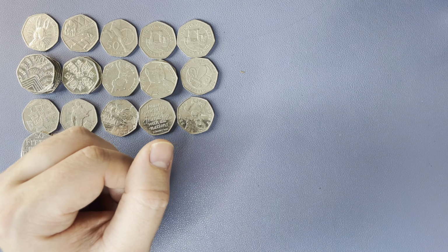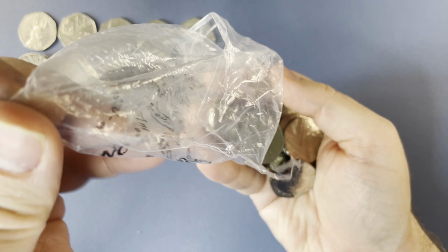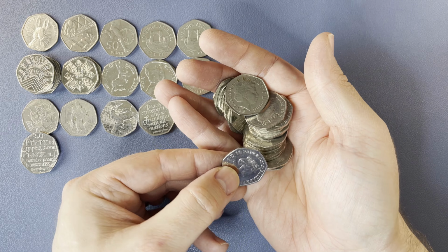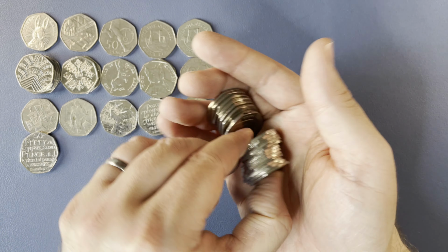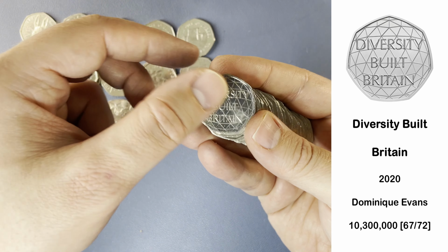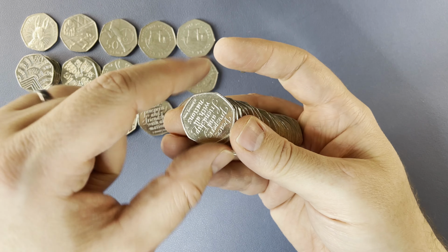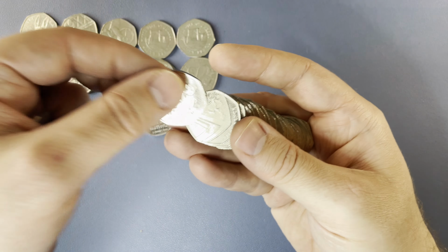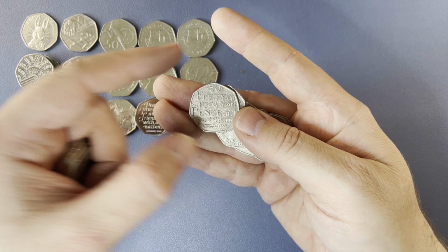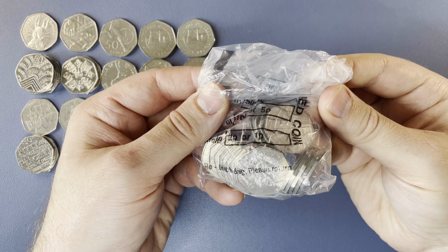Penultimate bag. 2020 there. That could be the diversity that we're missing. So you can see. There it is. Diversity. It's not a 50p coin hunt on this channel without a diversity. It's the most common commemorative that we find. Quickly followed by Brexit from the same year with the correct date on. And another dictionary. And this one's the last bag of the hunt.